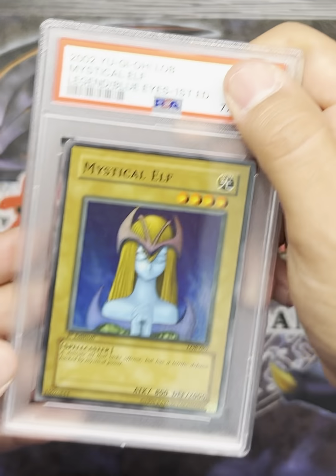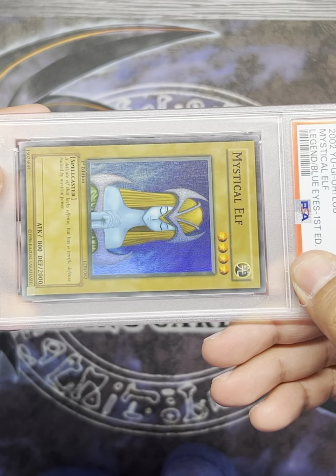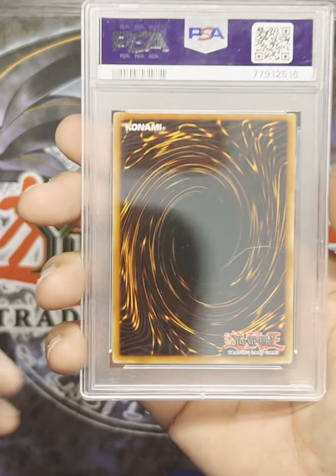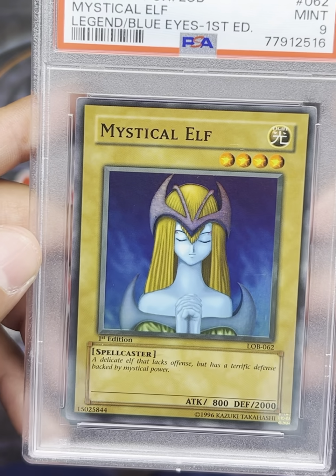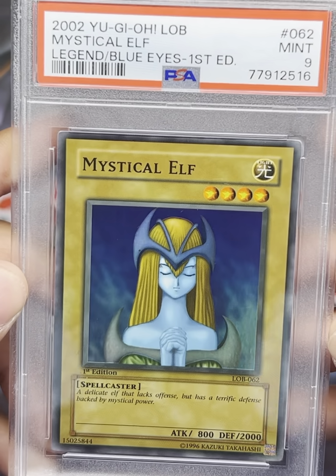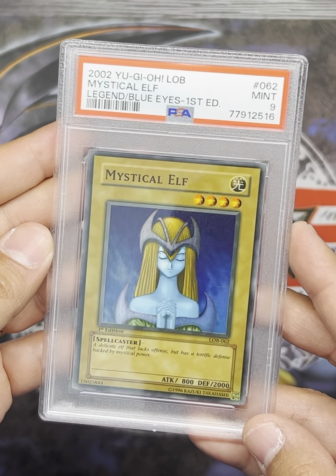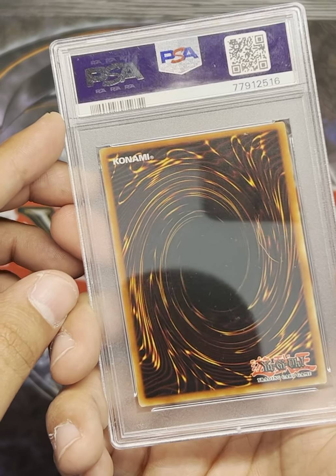Let's see. Got a wavy mystical elf. Very hard to tell, but there it is. Oh yeah, it is a beautiful card. Got the 9. This card was absolutely mint. Not sure why I got the 9. Maybe centering, I don't know. I might just crack and resub this to maybe get the 10, because this card was super clean when I subbed it.